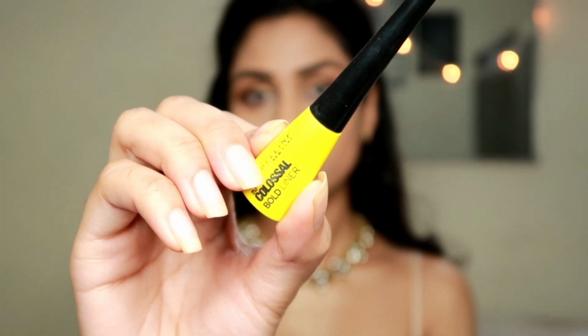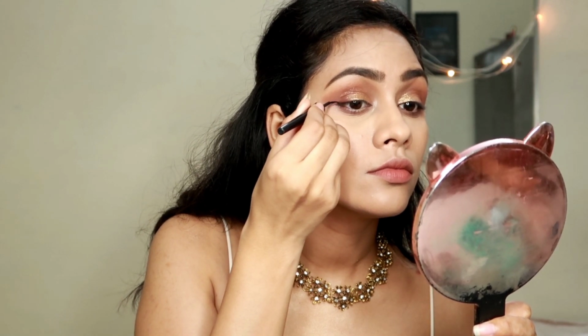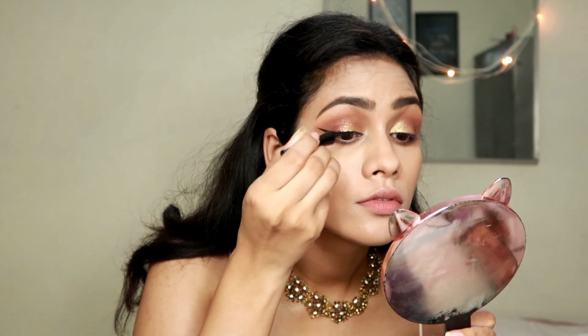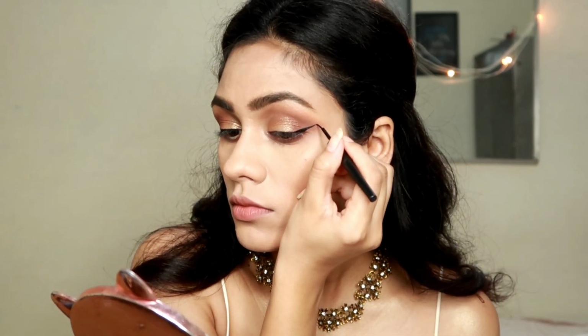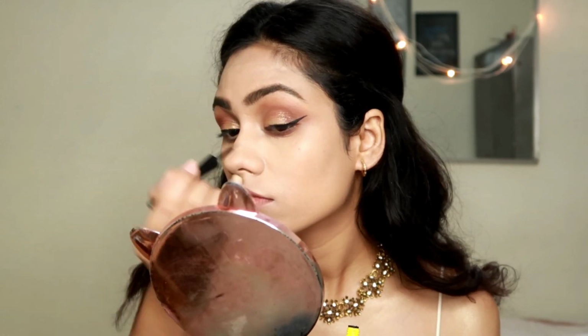Now to finish the look, I'm going to take this Maybelline Colossal eyeliner. This is a liquid liner, and I'm just going to apply a beautiful wing using this liner. At least I'm going to try to apply a beautiful wing. So I'm going to apply a really thin wing, because a really thick wing doesn't go on my eye shape, but you can definitely apply whatever kind of liner you prefer on your eye shape. So I'm just going to apply a beautiful thin wing, and I'm just going to connect that on my lash line, like a very thin line along my lash line as well.